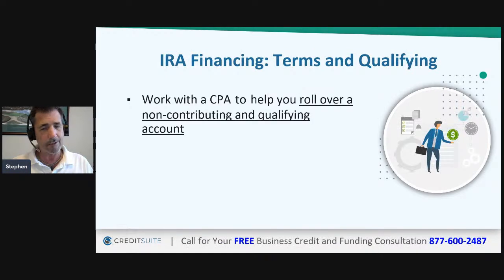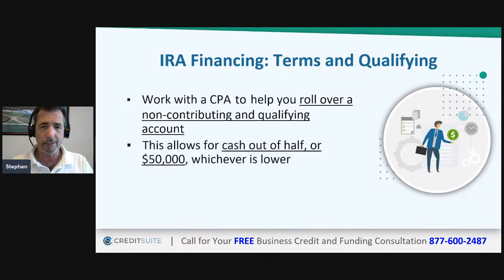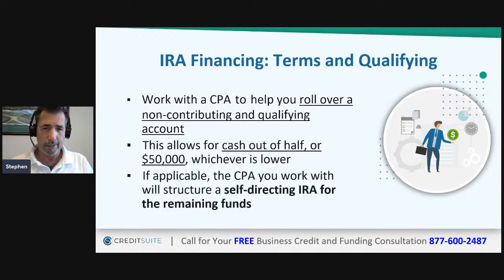So with IRA financing, there are, again, certain terms and qualifying conditions. You've got to work with a CPA to help you roll over a non-contributing and qualifying account. Keywords there: non-contributing and qualifying account. This allows you to cash out half or $50,000, whichever is lower. So you are capped on what you can get. Half of the value or $50,000, whichever is lower. If applicable, the CPA you work with will structure a self-directed IRA for the remaining funds.